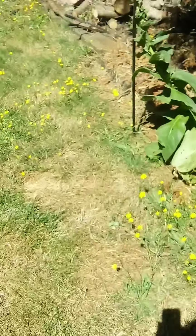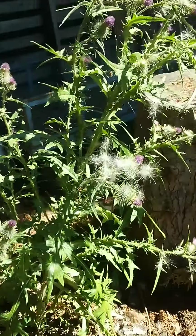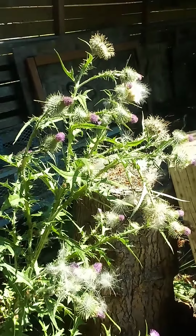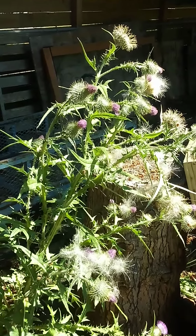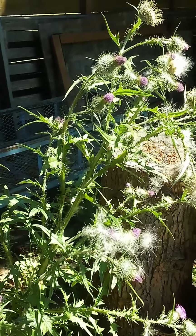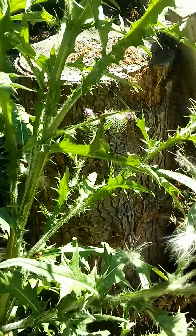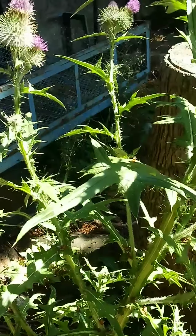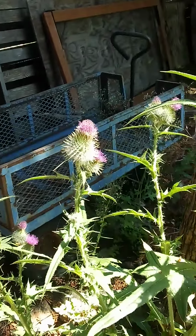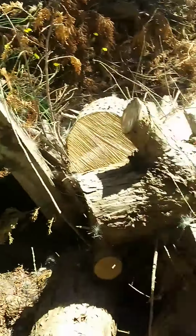Take a walk over here. And these are all things gifted to me in my backyard by Mother Nature. This is a bull thistle or a spear thistle. From what I understand, it is edible. The flowers, the stalk, the leaves, although you will have to get around all the thorns, obviously. But from what I understand, they are all edible.